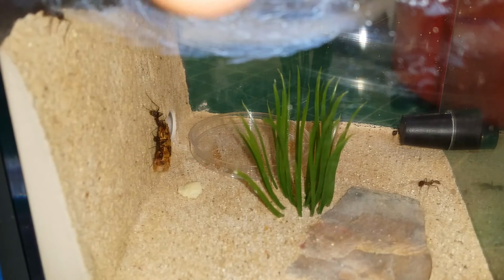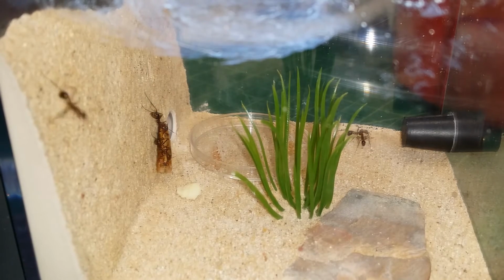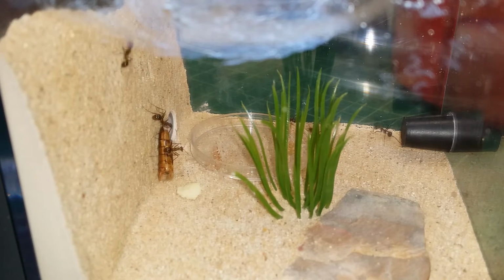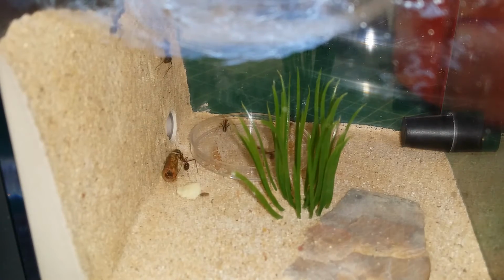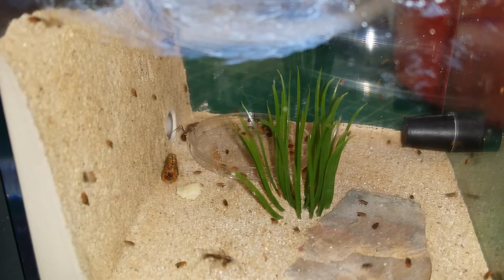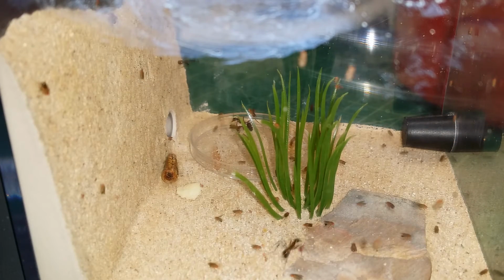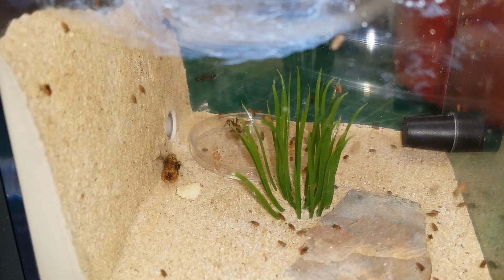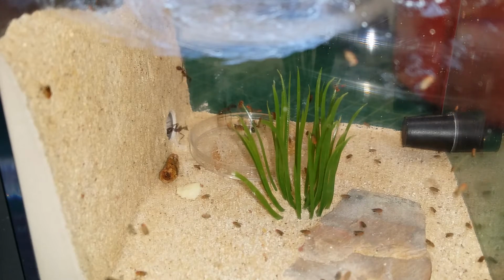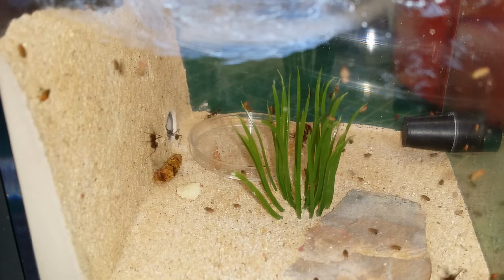I think the kids are hungry. Let's give them some fruit flies. Here they come.